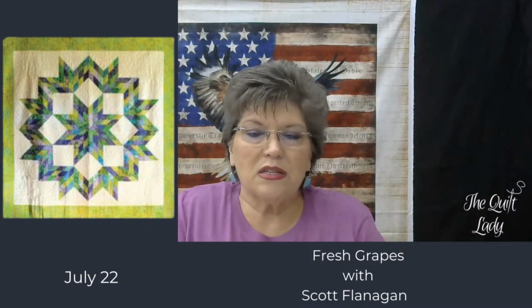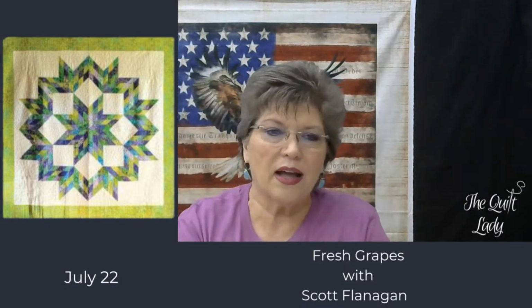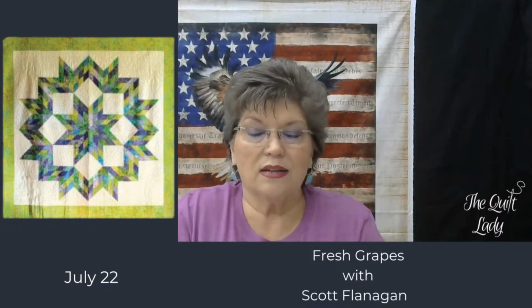His company is called Fourth and Main Designs. He's got different ones, but this Fresh Grapes, I guess because it's green and purple maybe, is why it's called that. But I love this. It's kind of the Lone Star again with the outside piecing. So Scott will be teaching that July 22nd.